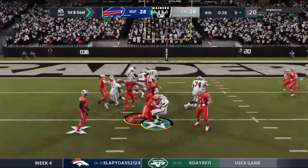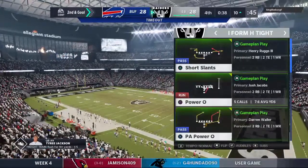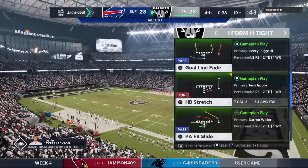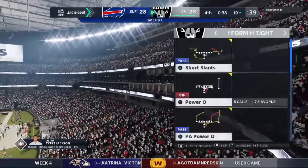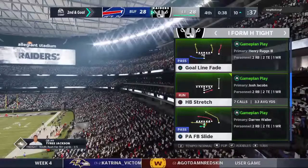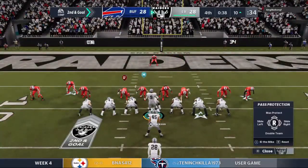Here's Jacobs. And maybe a measure of revenge there. He's had his way in this one, but this time they get him behind the line. The Bills are going to go ahead and use their final timeout as they stop it here with just under 40 seconds to go in the game. Moved back to the 10. They'll try on 2nd and goal here.